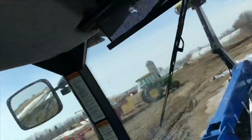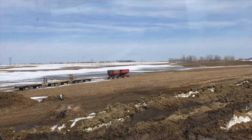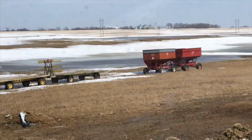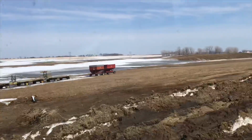It's another beautiful day here today, and there is lots and lots of water melting out there, lots of it. Way out over there, that's turning into kind of a lake. But at least the snow is disappearing.